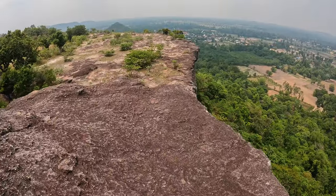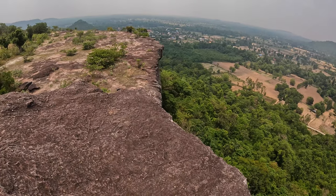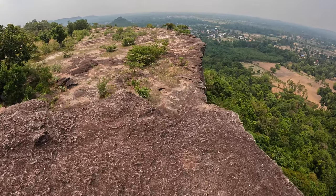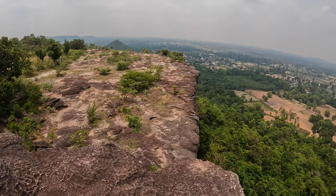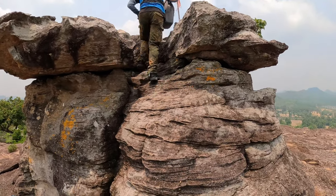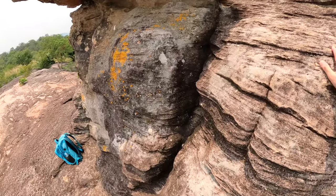Well, now we are in the overhang. I hope the rock doesn't fall down. I hope it can support my weight. But it's pretty impressive. So, you're up, now I'm climbing.